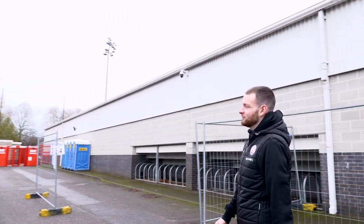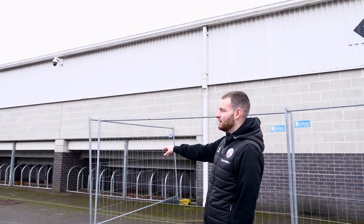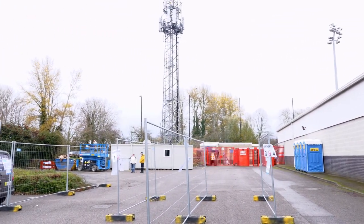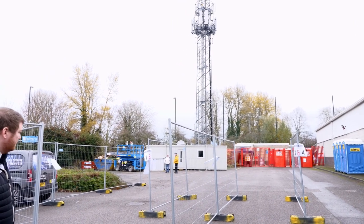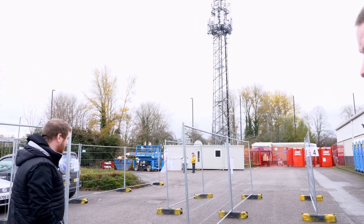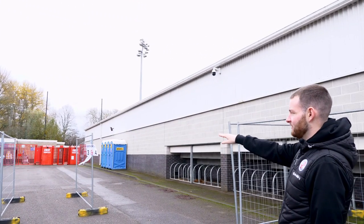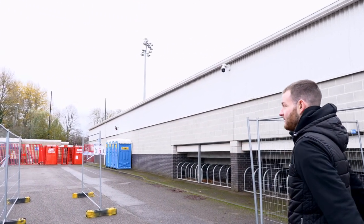So we've got four channels of entry, 1, 2, 3, 4. There'll be a turnstile operator on each one of these channels. For today, for the Barrow game, it's season ticket holders only, so we'll be scanning your normal season ticket card as per usual. These two red gates will then be open, as we'll show you shortly, and then you're into the stadium.